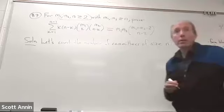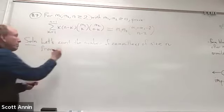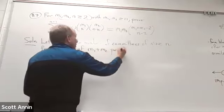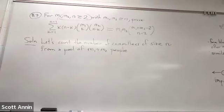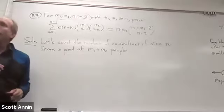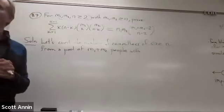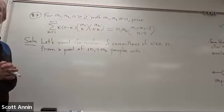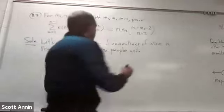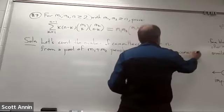So we're going to count the number of committees of size n from a pool of M1 plus M2 people, with 2 distinguished positions. Or you could have M1 be the number of men, and M2 be the number of women. So let's say with M1 men, M2 women.